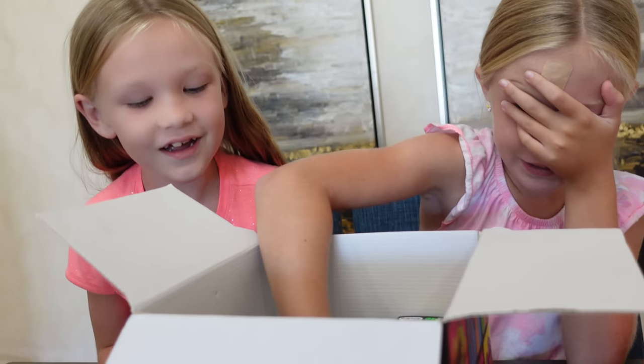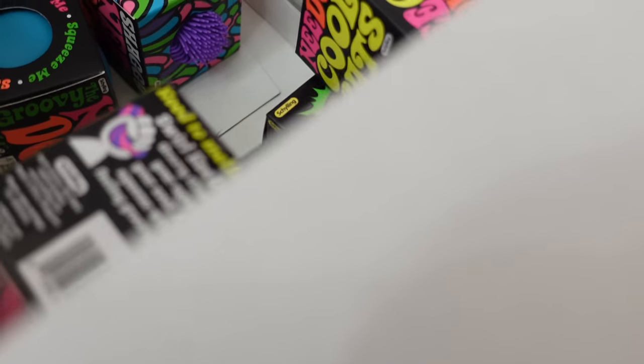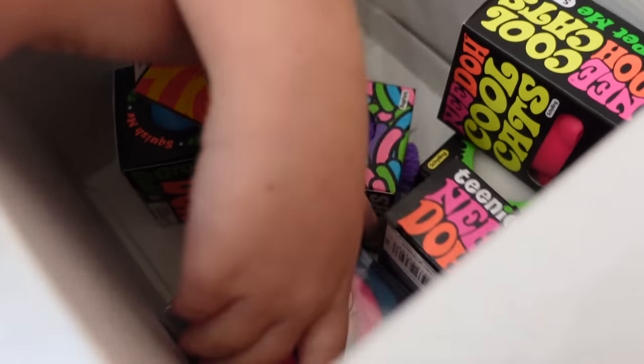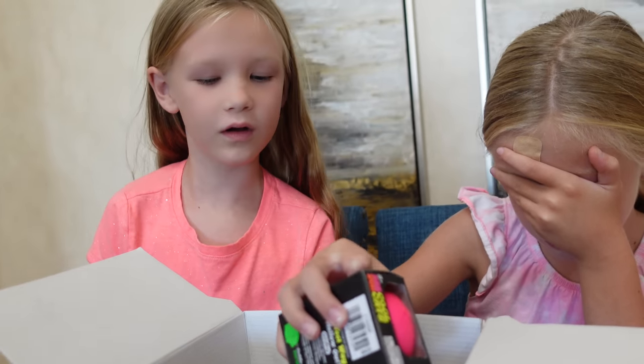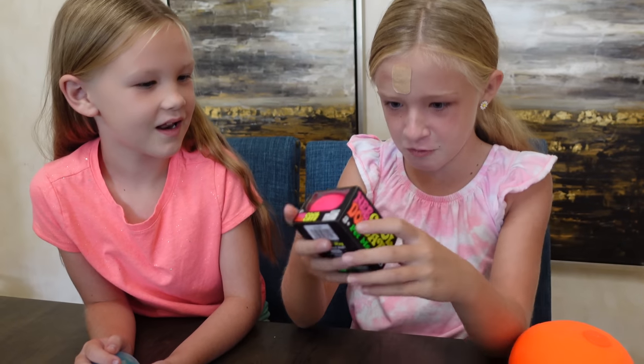Wait, Madison, where's the little animal thing? What animal thing? The animal on the side of the box. Oh, I don't know. Wait, maybe this one? All right, Trin, just grab something, girl. Wait, is this the animal? Yeah, I don't know. You wanna grab it? Animal? Maybe. All right, I wanna see. You picked it. Open your eyes.